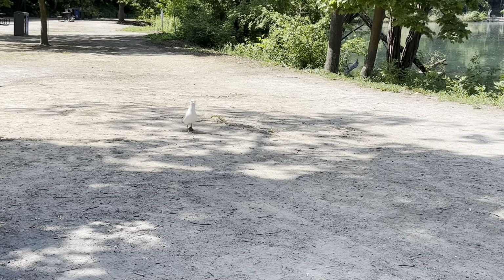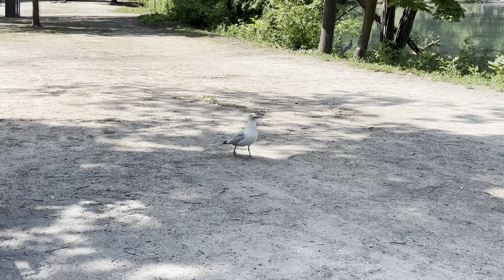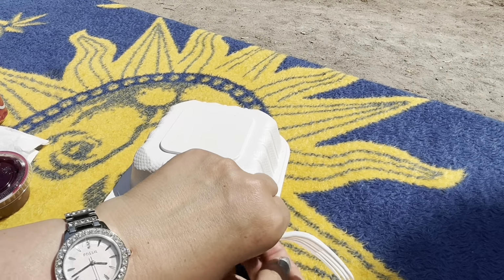Oh, I have a visitor coming to visit me. I think he senses I have food. Hi, Seagull. Okay, let's have a look at this cheesecake.